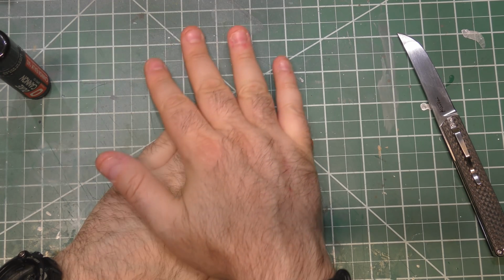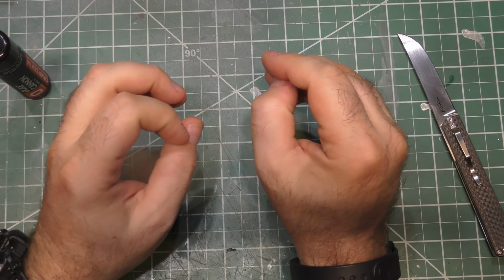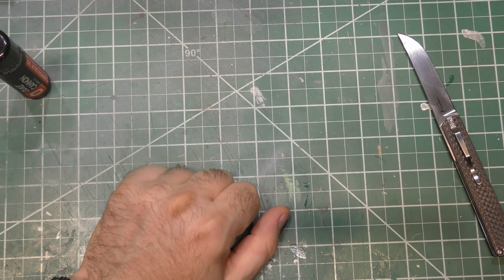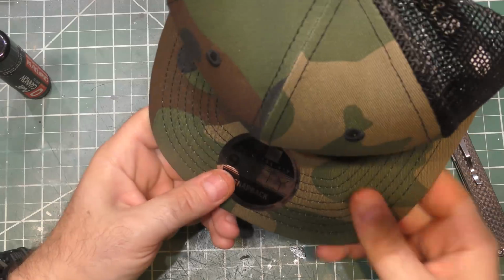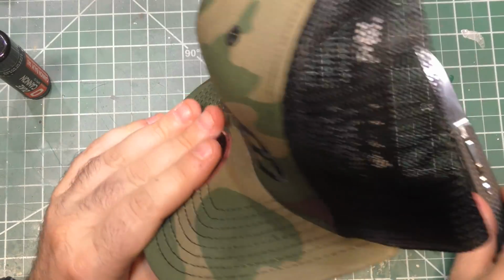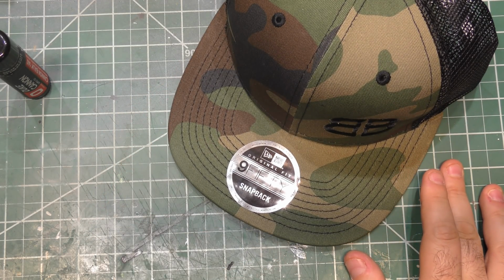But item number 2 is a Barrel and Blade OG Fit Camo hat for $33. Now, I'm not one of these guys. Now, I used to not be. You guys remember back in the day when I was like, I'm not a hat guy. I don't wear hats. And now I always wear hats.